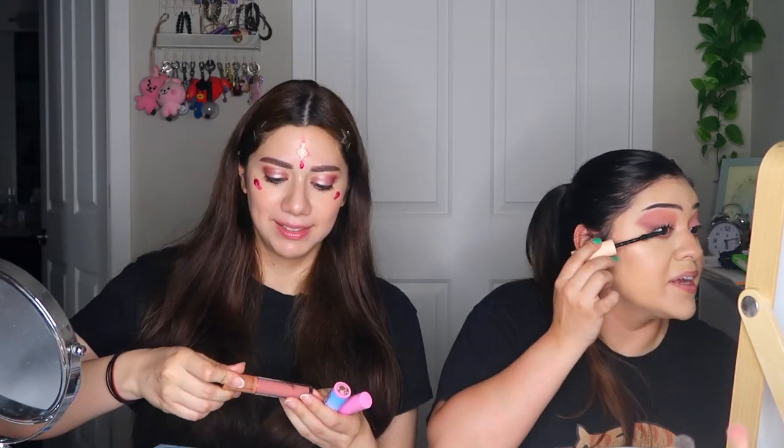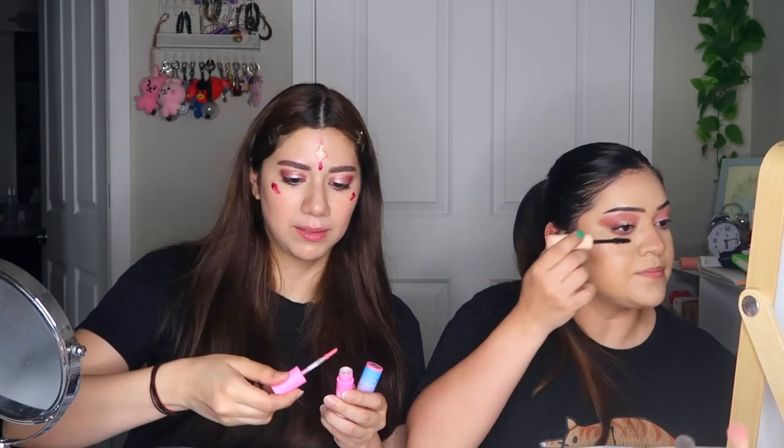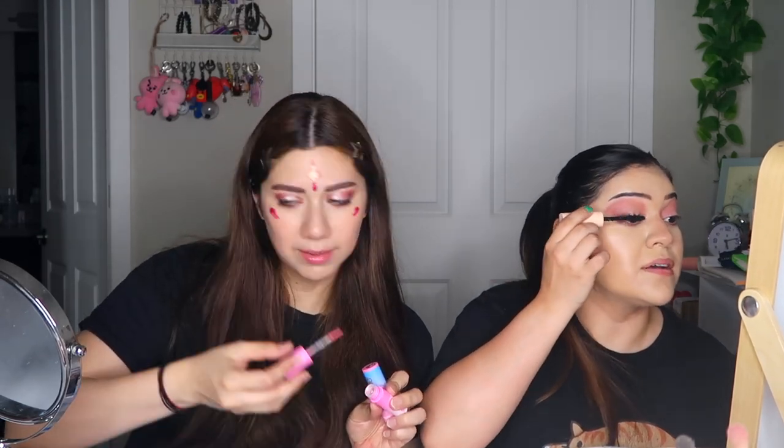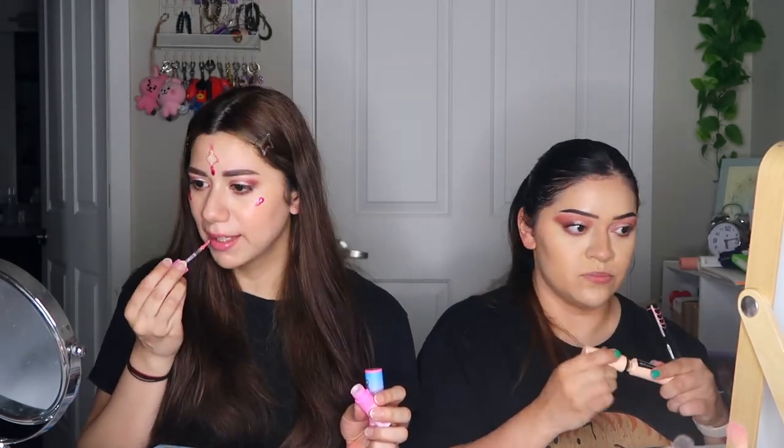I'm not feeling this under eye shadow, man. There's this one, but this one has more of a nude shade, so I don't know if we're gonna use it. That one's more pink. What about this? Actually, wait, hold on. Did I screw that up? No. Yeah, this one looks good. And this is what, a Barbie?